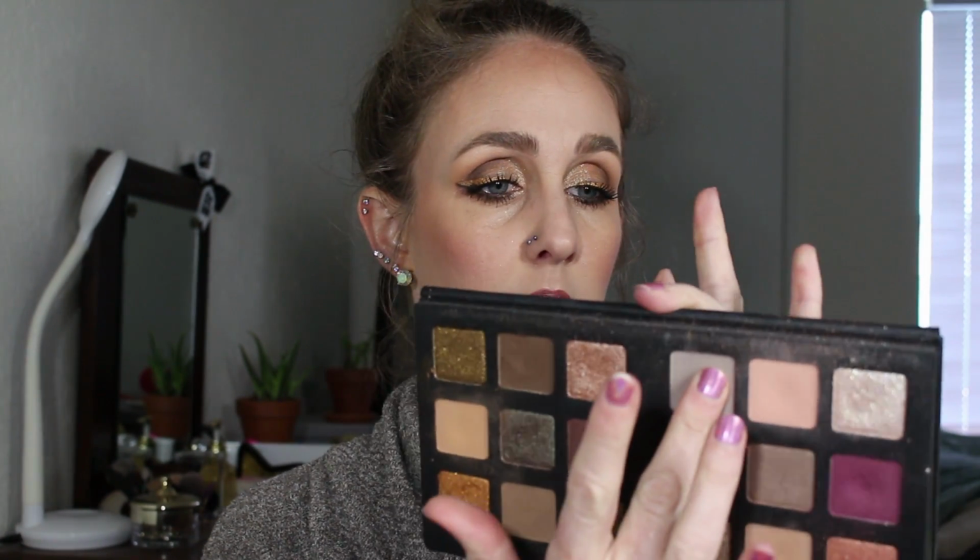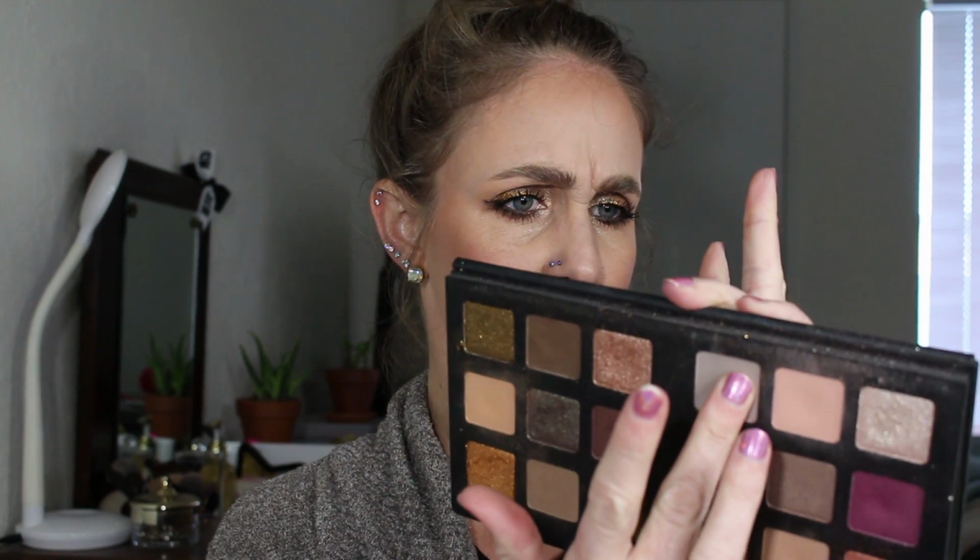This one is called Diadem, and it's a cool toned, almost gray brown, and it's actually really pretty with the two mauves. And I think that this is a beautiful palette. I really do enjoy it whenever I get the chance to wear it.